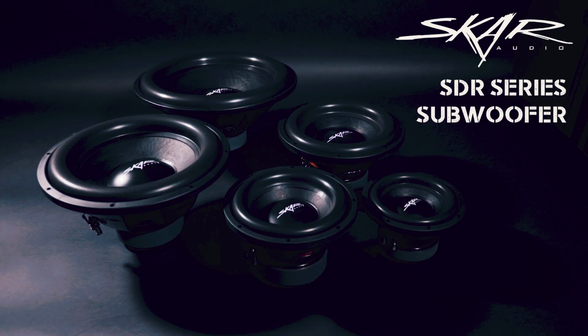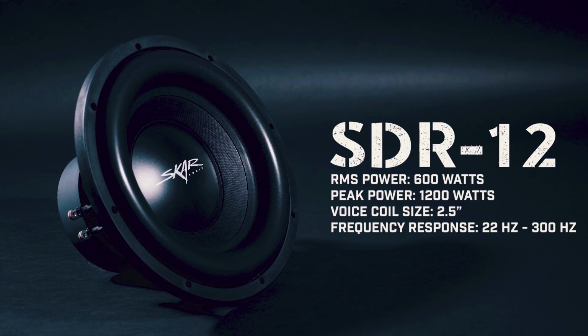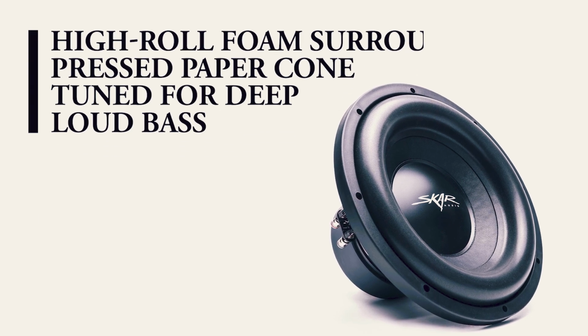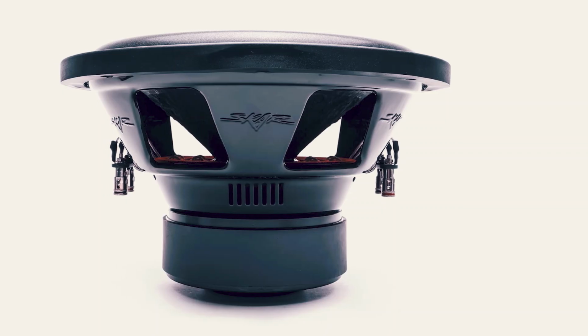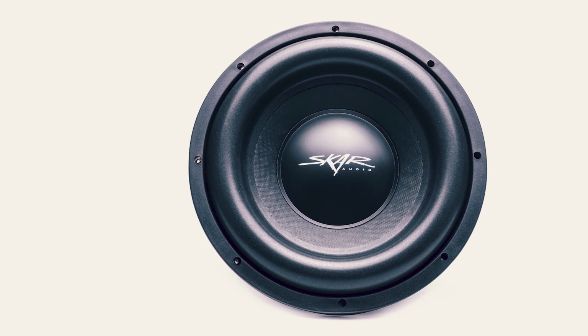The Skar Audio SDR12D2 strikes an excellent balance between affordability and hard-hitting bass. Rated at 600 watts RMS, it features a high-flux ferrite motor, high-roll foam surround, and pressed paper cone, tuned for deep, loud bass with everyday usability. Known for its efficiency and versatility, the SDR12 works beautifully in both sealed and ported enclosures. If you're starting your first real bass build or upgrading a stock system, the SDR12D2 delivers serious value and punch.